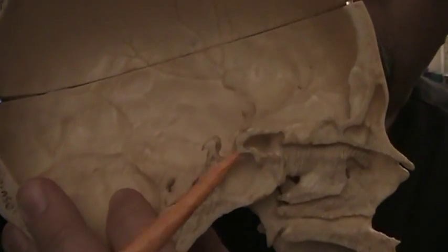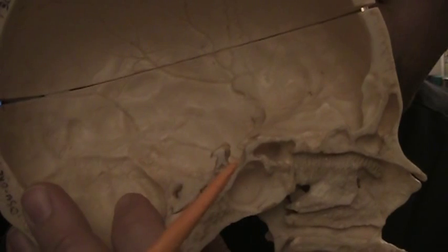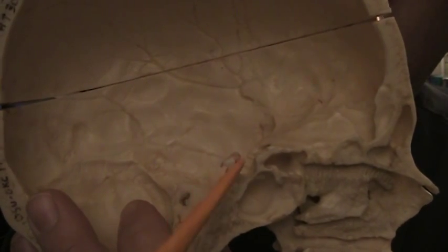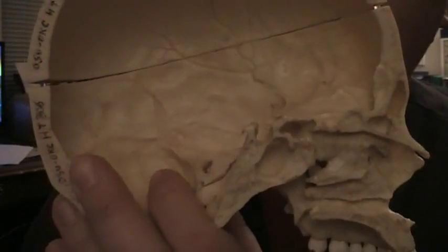Oh, also, before I leave, sella turcica, there's the dorsum sellae. Very nice showing.